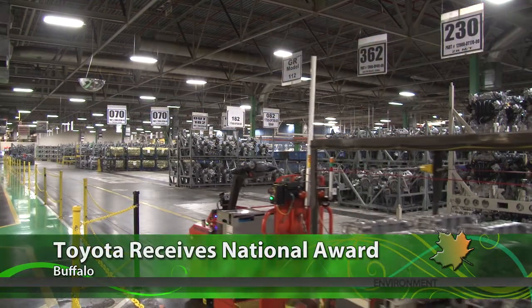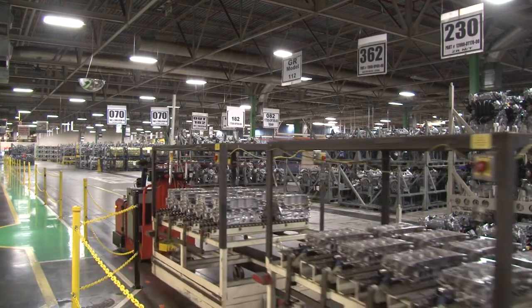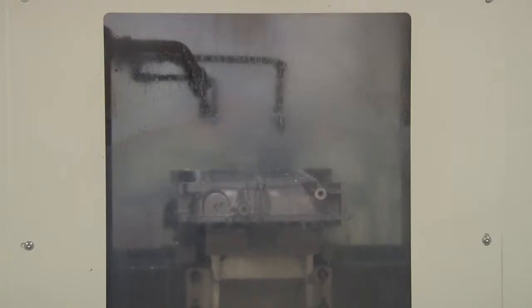The Toyota plant in Buffalo makes engines and transmissions, lots of them. During the manufacturing process, parts, engine blocks, crank, and camshafts are precision machined to exact tolerances. The machines that bore, tap, ream, and mill those parts are cooled with a special water-based coolant, and the machining process generates tiny metal shavings called chips that are sent off-site to be recycled.